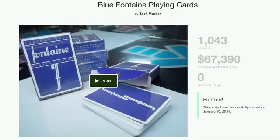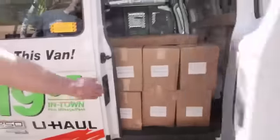Then last year, I made the Blue Fontaines here on Kickstarter, and my life exploded. It went crazy well, like $67,000. What? Crazy well. I know, it shocked me too. And we made 15,000 decks of cards, which if you're wondering what that looks like, this is what that looks like. It's a lot of cards. We sold around 11,000 of those decks on our Kickstarter campaign, and then the other 4,000 decks I sold by myself on my website over the rest of the year.